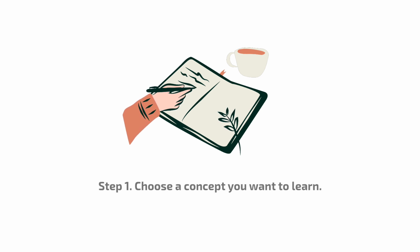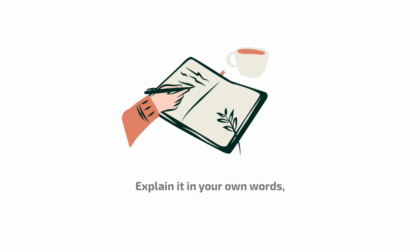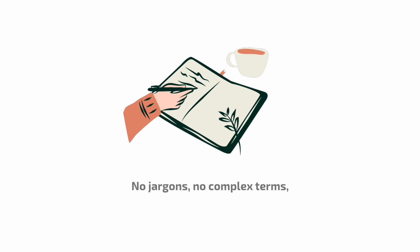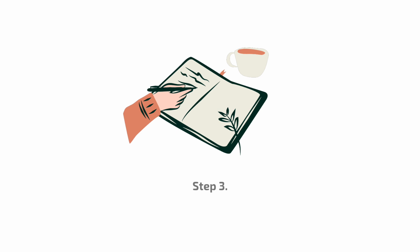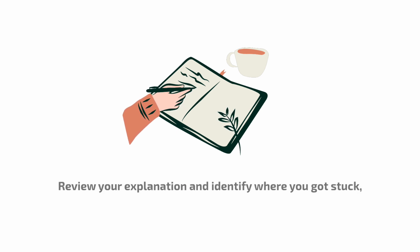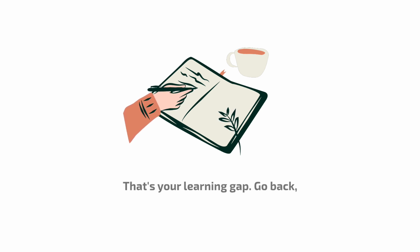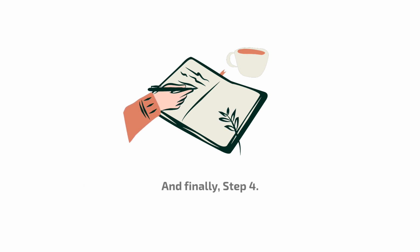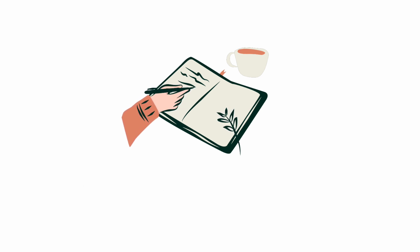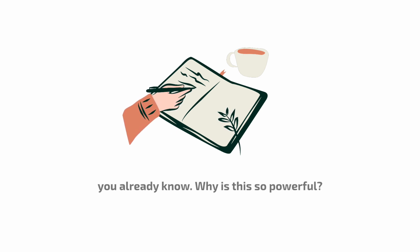Here is how it works. Step 1. Choose a concept you want to learn. Write the name of it at the top of a blank page. Step 2. Explain it in your own words, as if you were teaching it to a complete beginner. No jargon, no complex terms, just plain simple language. Now step 3. Review your explanation and identify where you got stuck, where you had to fake it, or where your logic didn't hold up. That's your learning gap. Go back, study that part again, and rewrite it more clearly. And finally, step 4. Simplify and connect. Refine your explanation until it flows easily, and link it to something you already know.